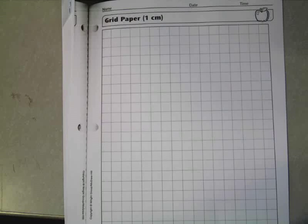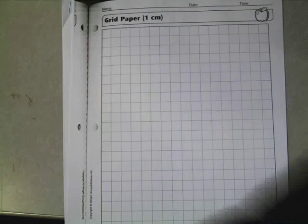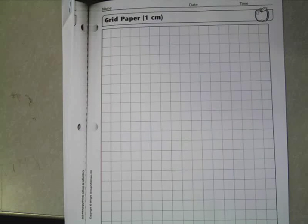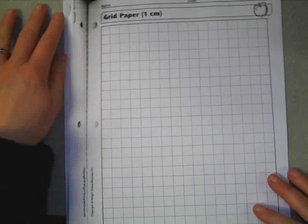Okay, so what we've got today is grid paper, and you and your partner or partners are going to work on creating a cube, and it can be any size you want. But I want to show you something. And I see some people right now that aren't paying attention to the best of their ability, and they really need to.